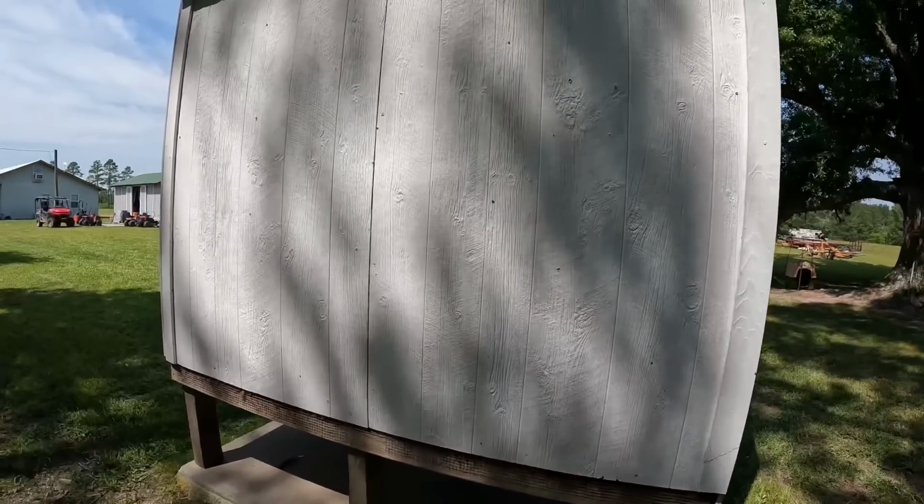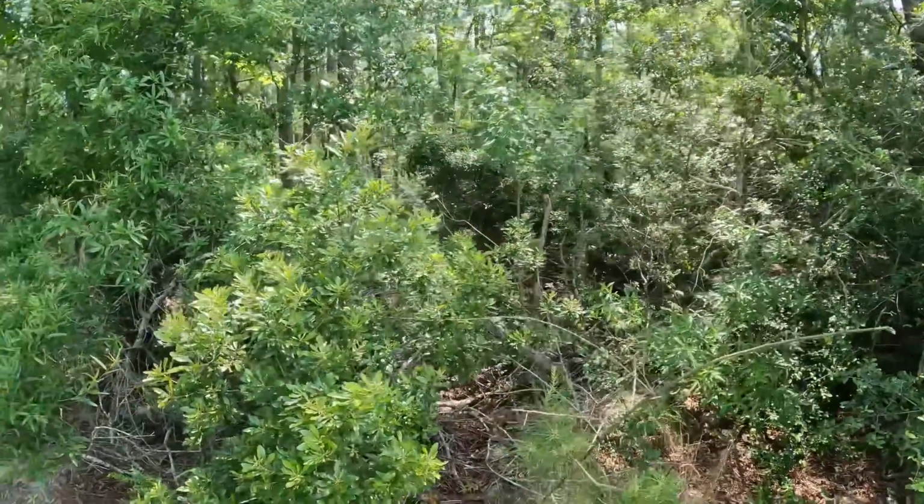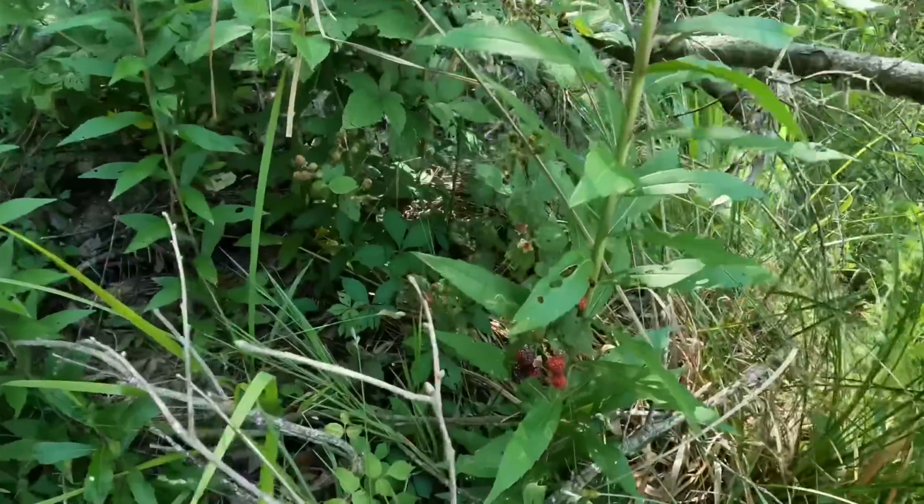Okay. Here's the chicken coop, and last year there was a few blackberries back here.